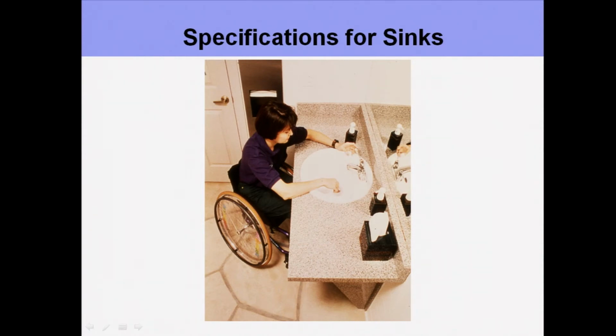There has to be protection on the pipe underneath the sink so that people without sensation in their lower part of their body will not be burned accidentally in using the toilet. You will notice that the mirror in this bathroom goes all the way down so that somebody in a wheelchair can actually see themselves in a mirror.